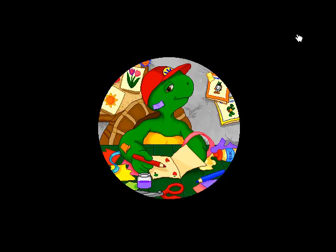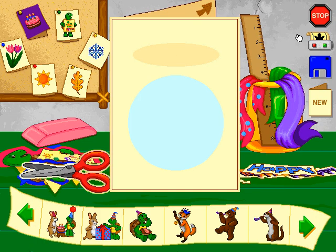Got all the stuff we need to make a card. We can make a card for any occasion. Play around with the pictures, messages, and borders till it looks just the way you want it to.